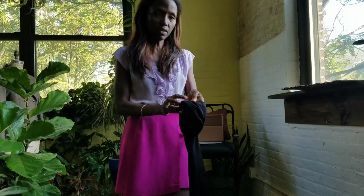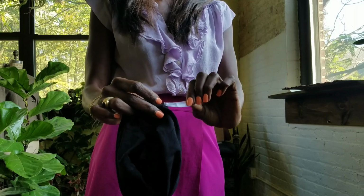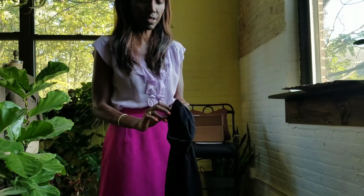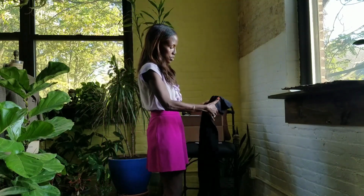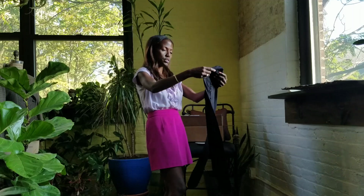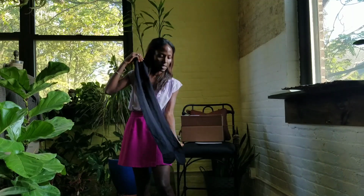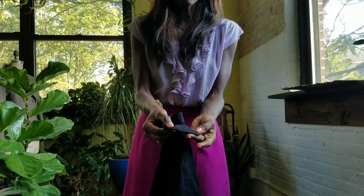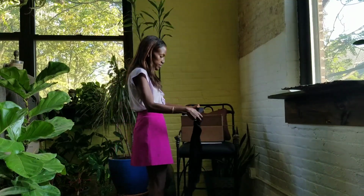Oh, they do have their label. I love seeing this, because it helps you identify your hosiery if you have a whole bunch in a drawer like I do. So that's the back. It has a reinforced waistband and the single seam toe. Oh, it is a reinforced toe. So let's go and give this a try.